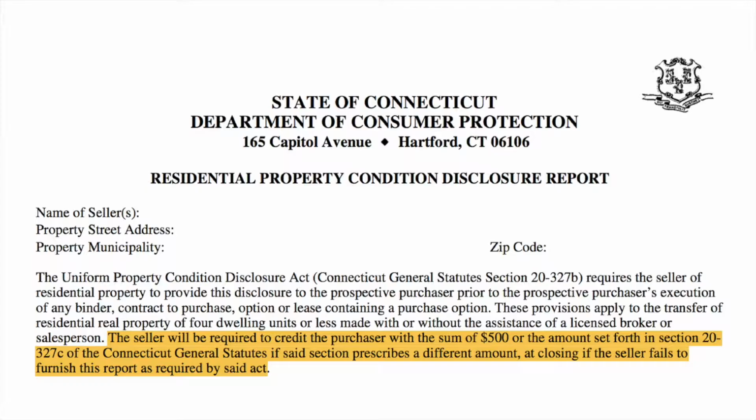What happens if you don't give a prospective buyer a copy of the Property Disclosures Report? Well, just look at what it says at the top of the form. The seller will be required to credit the purchaser with the sum of $500, blah blah blah, at closing if the seller fails to furnish this report as required by said act. There it is. Those are your options. Number 1, provide a complete and accurately filled out disclosures report, or 2, pay the buyer $500 at closing. Although there is an exception to this rule.